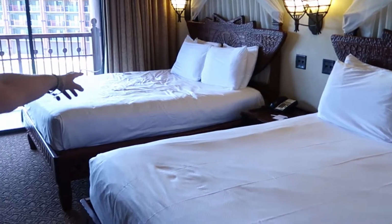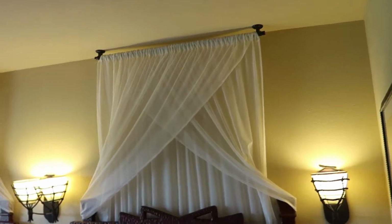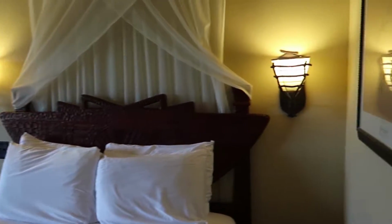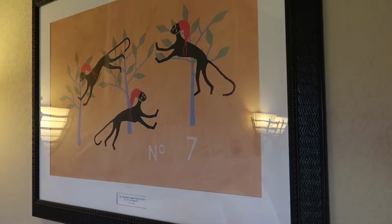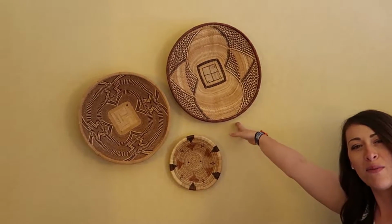We have the two queen beds. It has the awesome theming of the mosquito netting over it, some torches for your light. Those are cool. Some fun artwork. This one's called The Monkey Leaps Only As Far As It Can Reach. Number seven. Mickey on the wall, sort of. Sort of. Yes.